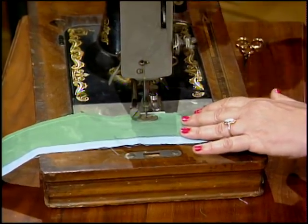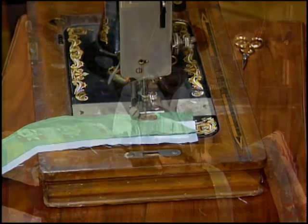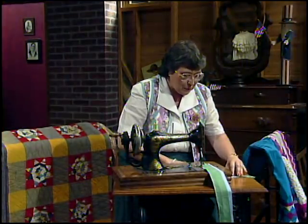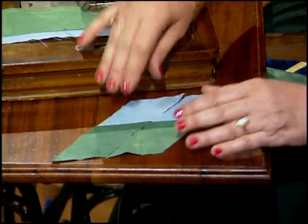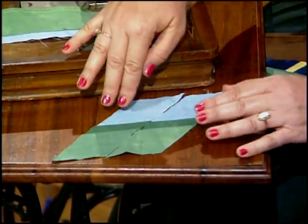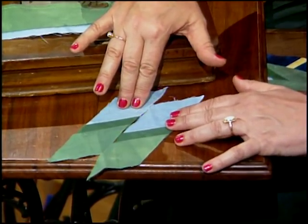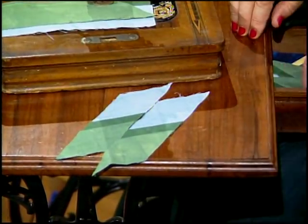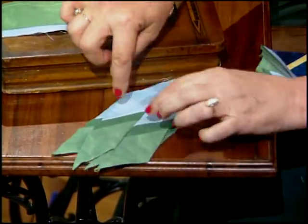Well, once they'd have those long strips all sewn together, then they just would go ahead, take those strips and press them. Let me see if I can just lay out some pieces for you like that. Press them, and then they would cut them apart on the angle and set them back together, oh, just with a little offsetting, so that they would get something that looked like this.